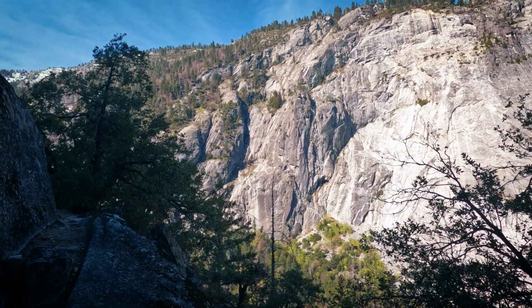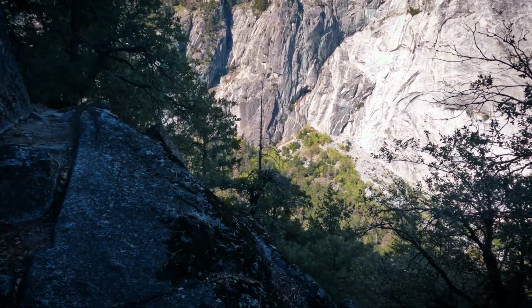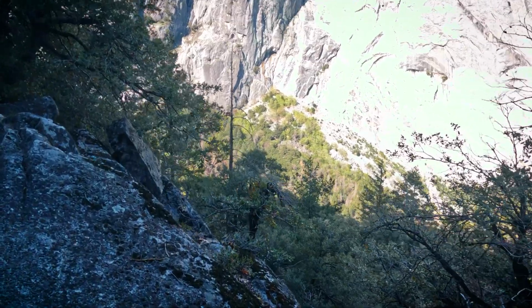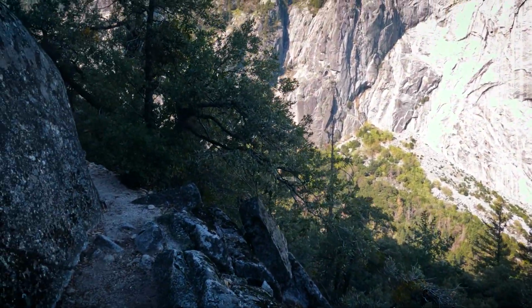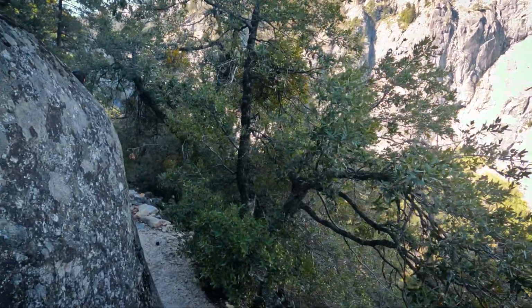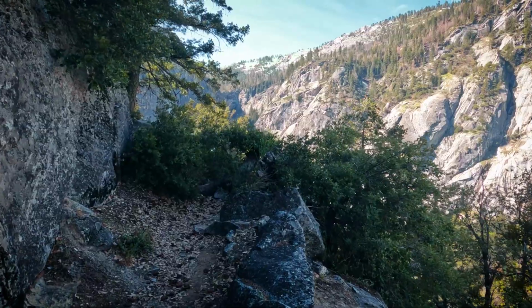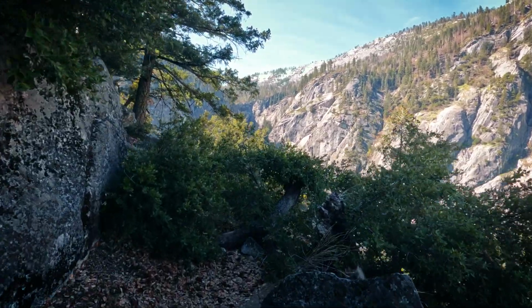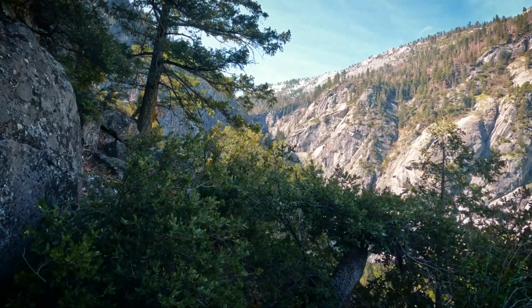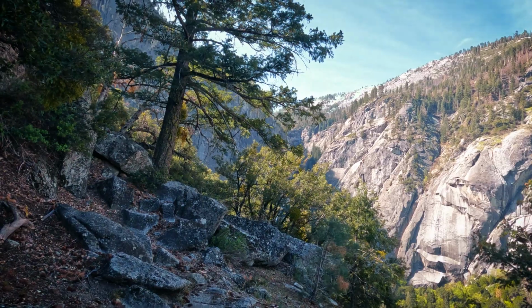Towards the top, the trail levels out and it was a fairly easy walk to Sierra Point. There's a narrow part of the trail. Oh, this is not bad at all. Ooh, I think I have cell phone signal. Oh wow.